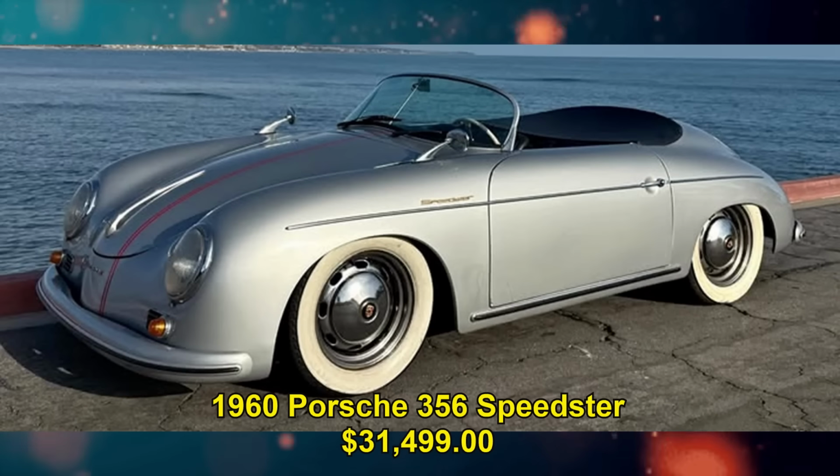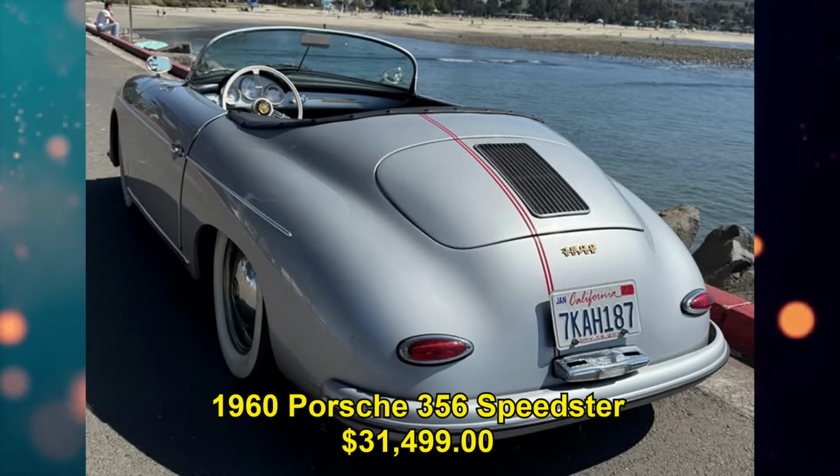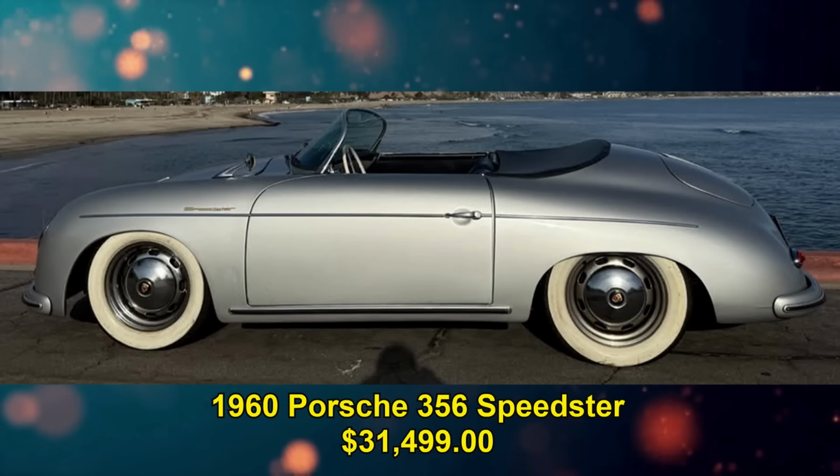Alright, I have to say I find this one kind of sweet. A 1960 Porsche 356 Speedster replica, listed for $31,499 US in San Clemente, California. It's been driven 5,000 miles, has a manual transmission, listed in excellent condition, and has a clean title.